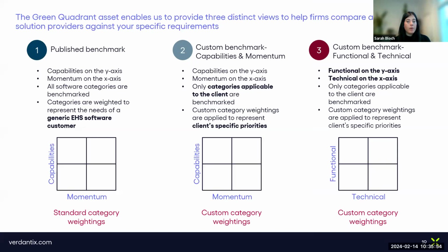So while the published Green Quadrant is a great starting point for technology buyers, the real power in this assessment is that the advisory function can essentially generate 2 additional distinct views to help you compare and contrast market providers against your specific requirements. We do this typically for a big platform play, whether it be EHS software, carbon management software, or ESG reporting and data management software. And we can essentially take your specific requirements, adjust the capability and the momentum weightings to reflect exactly what you and your business are prioritizing, and thereby develop a bespoke or custom GQ that reflects the specific requirements and priorities of your business.